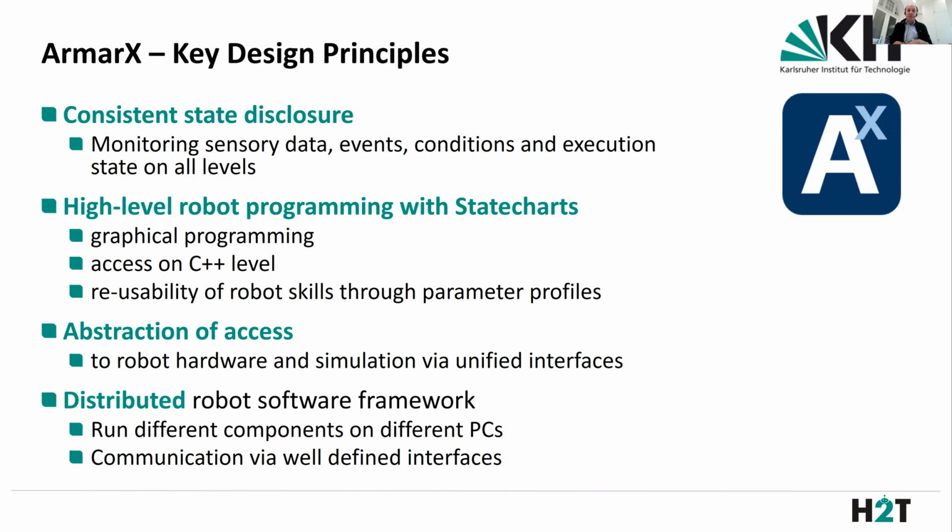what we have here, but also to other robots, like, for example, the iCub robot, what we did in the Experience project, like the Panda robot or the U-bot. And the fourth design principle was distributed, being able to distribute the execution of different parts to different PCs, and of course to ensure communication between the different components via well-defined interfaces.